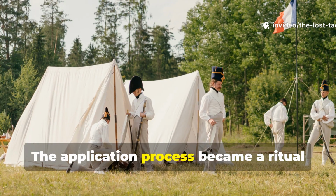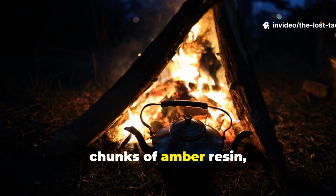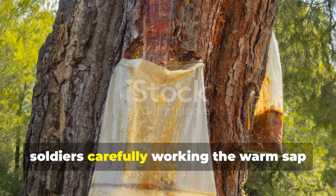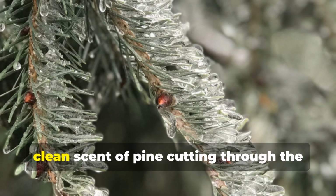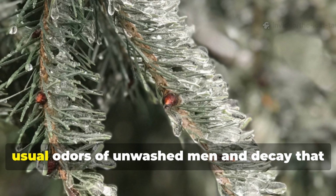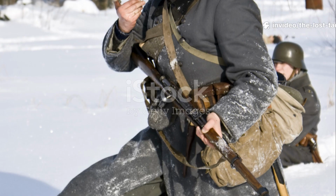The application process became a ritual in winter camps, small fires heating chunks of amber resin, soldiers carefully working the warm sap into every crack and crevice, the sharp, clean scent of pine cutting through the usual odors of unwashed men and decay that pervaded the front lines.